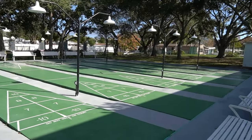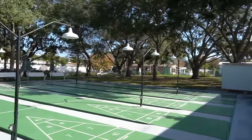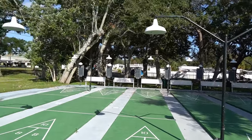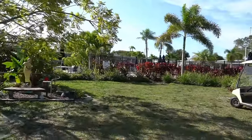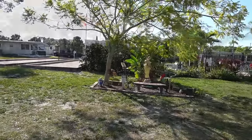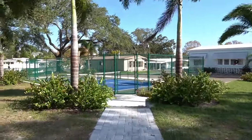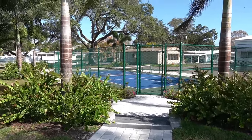These are your shuffleboard courts. Love the lighting, old St. Pete style. They did this down in St. Pete with the lights. This is the back of the swimming pool. Your jacuzzi is right over there. There's your bocce ball courts. Nice memory garden here. We have pickleball. You can tell it's brand new, very popular.